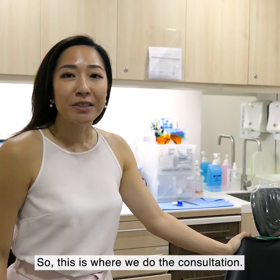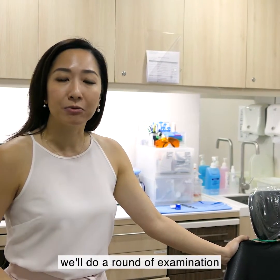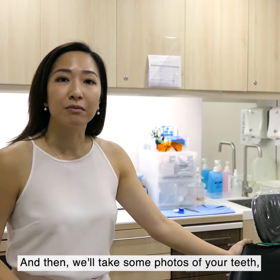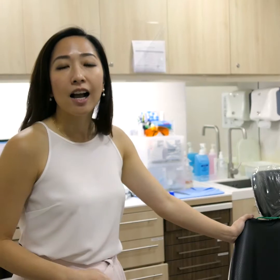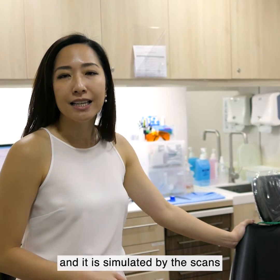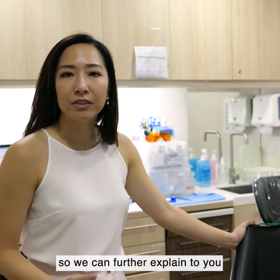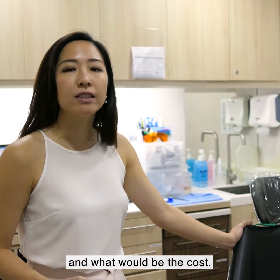So this is where we do the consultation. So first, we'll take a look at your teeth. We'll do a round of examination just to check that your teeth are healthy. And then we'll take some photos of your teeth, of your face, and we'll do a scan. After the scans are done, we'll show you the end result of what your smile could be like, and it is simulated by the scans that we've taken for you so that we can further explain to you how long the treatment might be and what will be the cost.